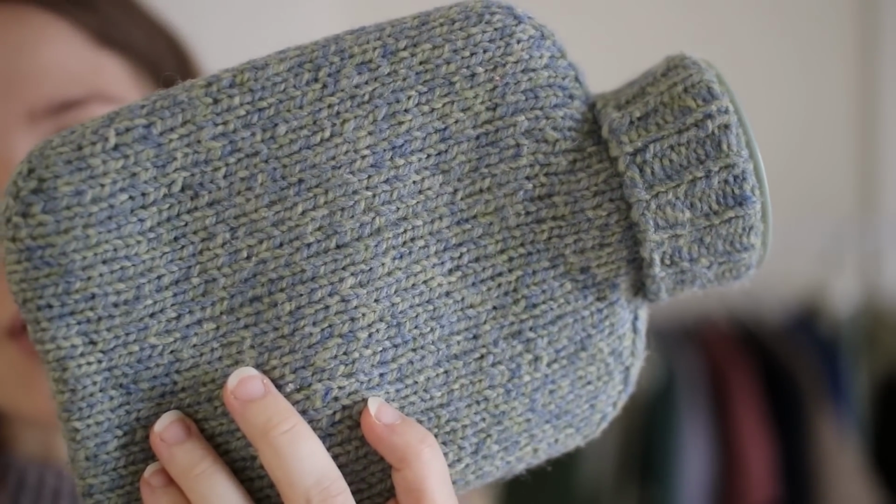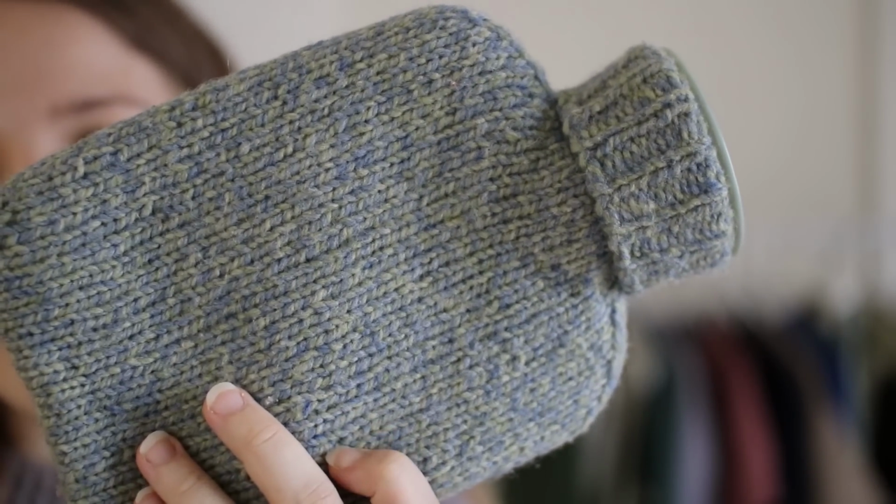I'll come closer so you can see. It's a marled yarn that I got secondhand. There was no ball band, but it's like a green and blue marl. I really like it. It's a worsted weight, so this is kind of chunky. I think in the future, if I get another hot water bottle, I'll knit it with a finer gauge yarn so that it doesn't insulate so much, because I feel like the heat doesn't pass all the way through because the wool is such a good insulator. It keeps the bottle warm for a long time, but it doesn't pass the heat onto me as well.